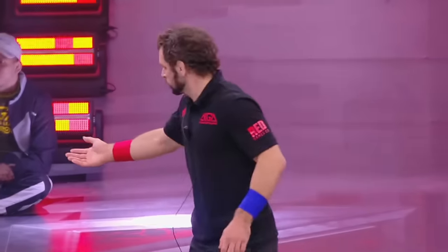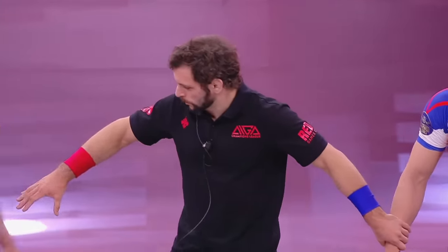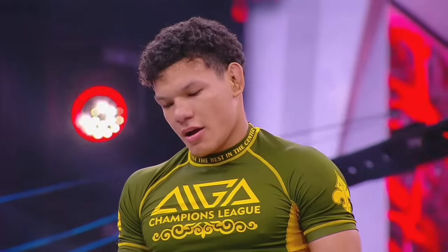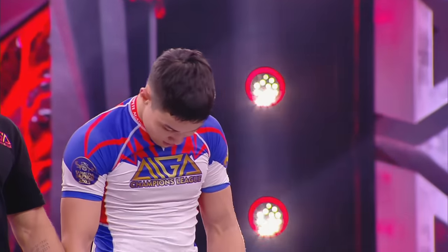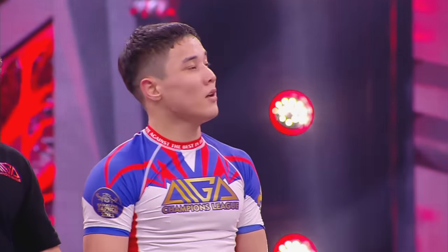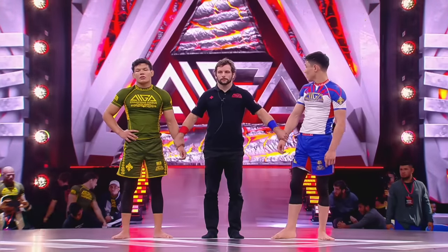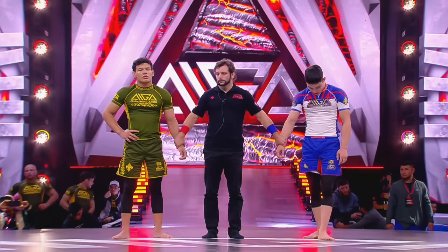Let's see how they score this thing. It's a matter of pride at this point for this Battle Force team. You don't want to get shut out. You don't want that clean sweep, 7-0. The judges are taking a long time to deliberate over there at the table. This is no clear-cut victory either way here. Okay, we have a result. Referee Rob Deagle brings the athletes to the center of the mats and makes this official.